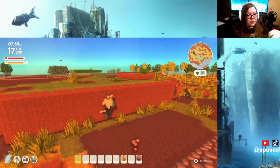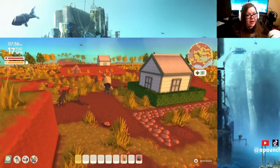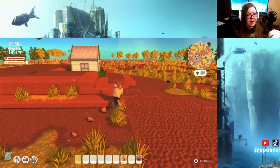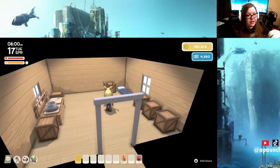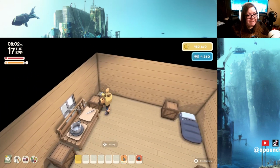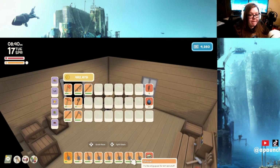So pretty much what is going to happen is I'm going to take the dirt from over here and move it towards the house. We'll get started on that. And then we'll see where things take us. We might get distracted with other things we want to do, but for now, that's what I want to work on.